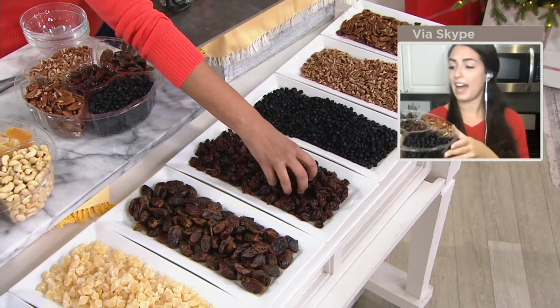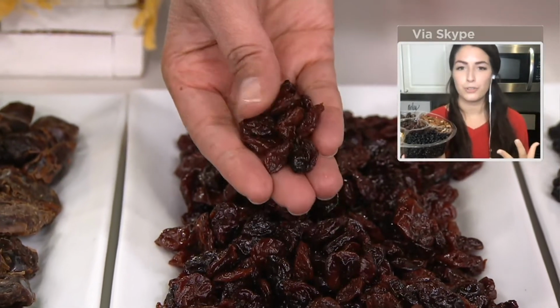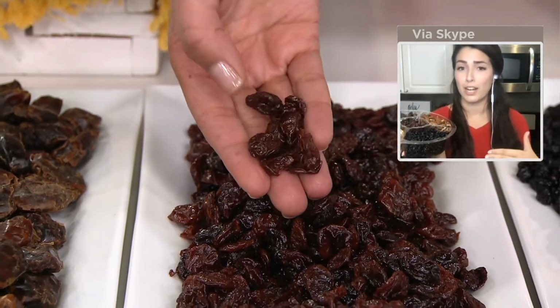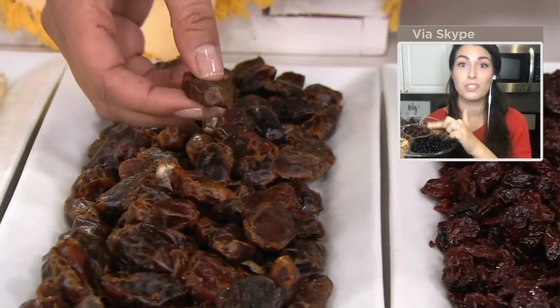And then we have, is that our cherries? Cherries. If you are a premium dried fruit lover, then you have had a premium dried cherry, but you haven't had one from Fruitkies. These are the definition of a juicy dried fruit.